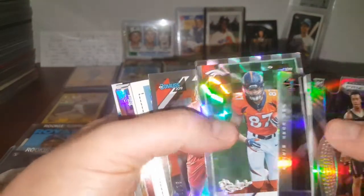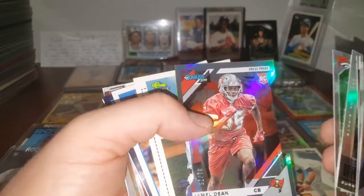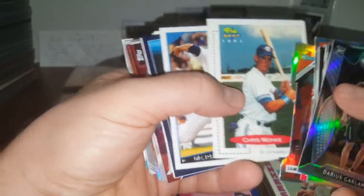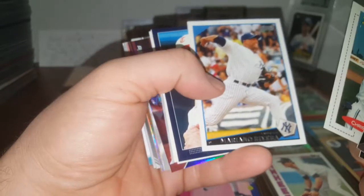Noah Fant, that's pretty cool. I'm not sure what that pattern's called either. Jamal Dean out of 75, die cut, press proof die cut, very nice. Kris Winkie, I remember this guy. Didn't really have much of a career, but I still love those '91 Classic Best.